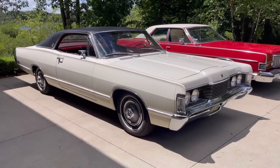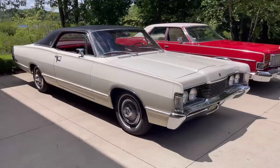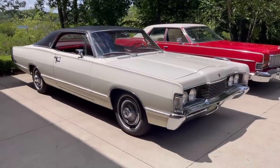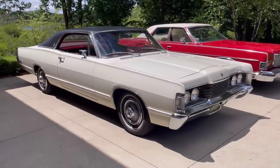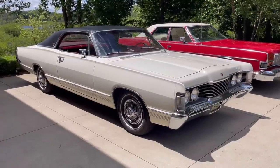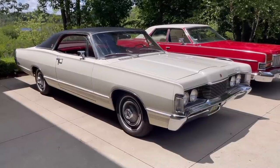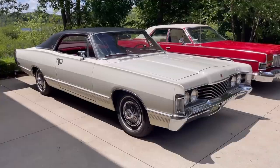Okay, so let's start with the 68 Marquis here, being that it's a bit older. And as mentioned before, these did not sell well at all. They sold about 3,900 units in 1968, which was about half of the number that they sold in 1967, in spite of dropping the base price by about $300, from the mid-3900s to the 3600s. And they did that, they decontented it.